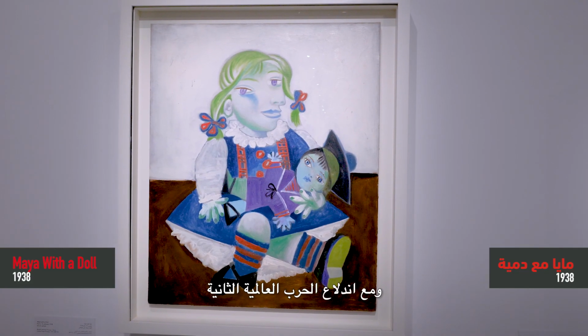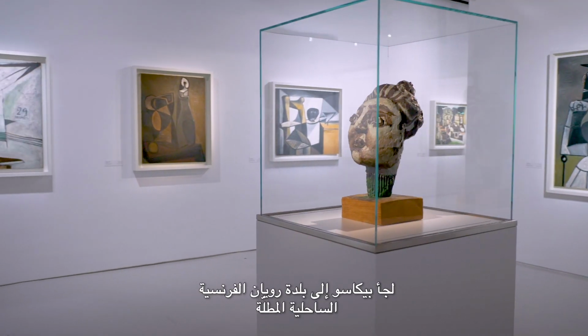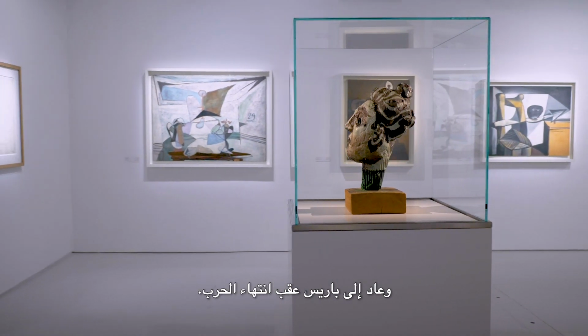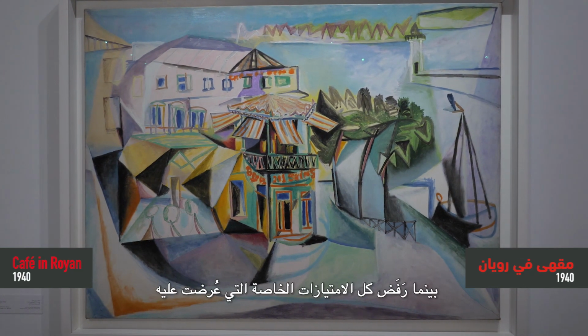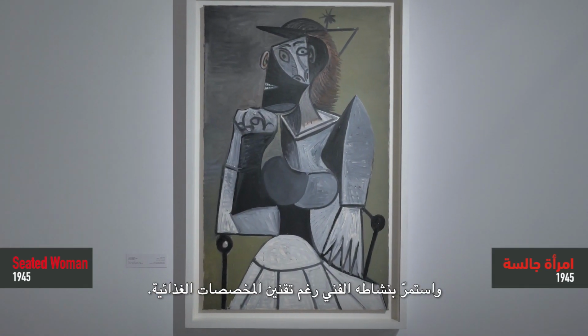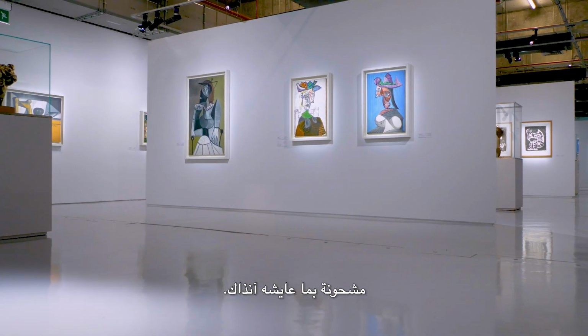At the outbreak of World War II, Picasso sought refuge in the seaside town of Royan on the Atlantic coast of France, though he returned to Paris after the war. During the German occupation, morally isolated and forbidden to exhibit his artwork, Picasso refused all special privileges and continued to work despite food rationing. He recalled these experiences in powerfully evocative still lives.